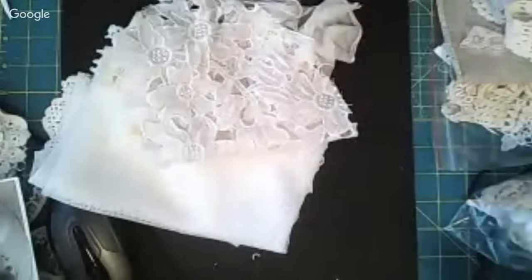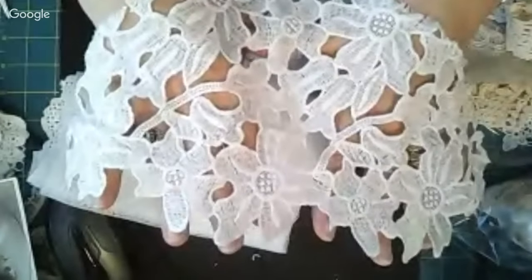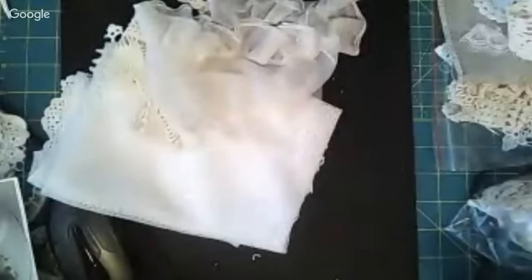Like I said, there's not just this. There is a lot more to it. This one's got that kind of fabric in it, so you can cut the flowers out and use them somewhere. Just don't waste anything.